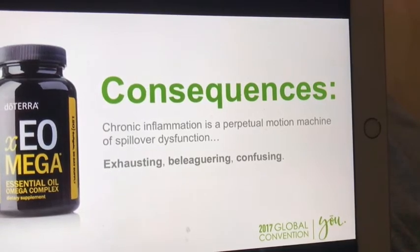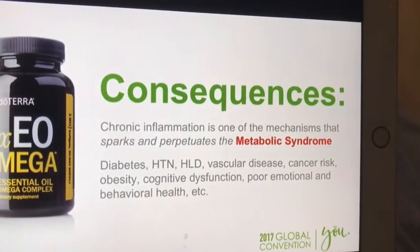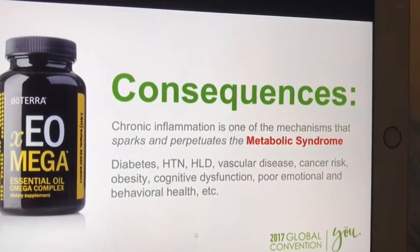Now, acute inflammation is a good thing, okay. I'll approach this by talking about the metabolic syndrome, which is a term that many of you may know, some of you may not, especially in your encounters with physicians.